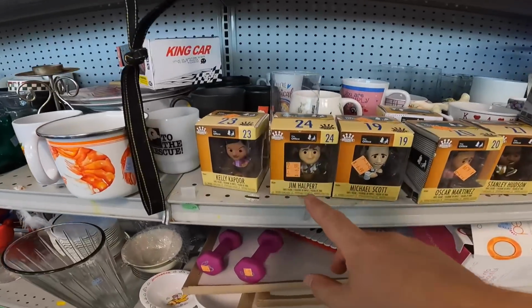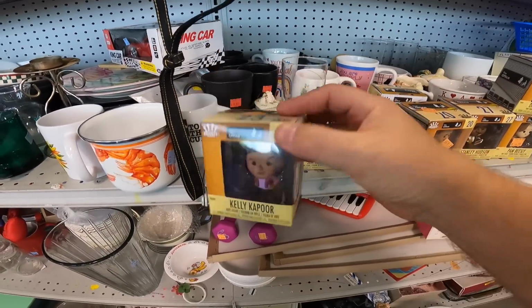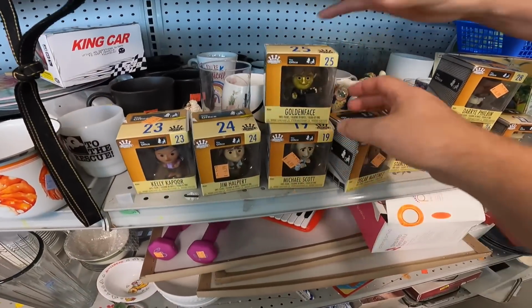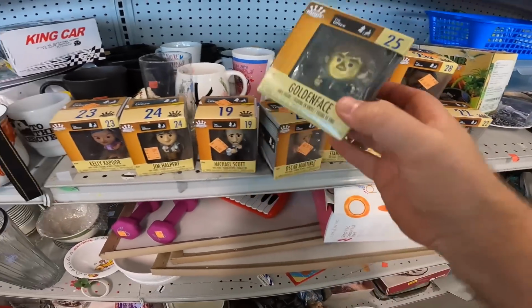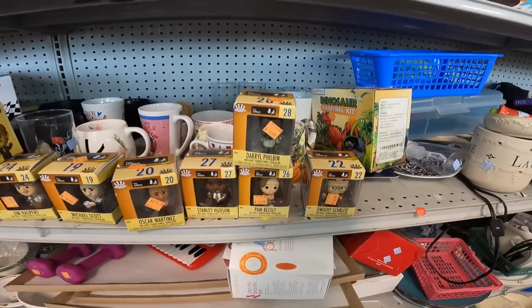Look over here, we got the whole Office Funko Mini collection. They're all $7 each. Jeez, where's the one? You got a 45 in it. Oh, and look at there. Golden face. $7 each on those is crazy expensive, so I'm definitely not going to get them, but it is nice to see basically the whole collection there.